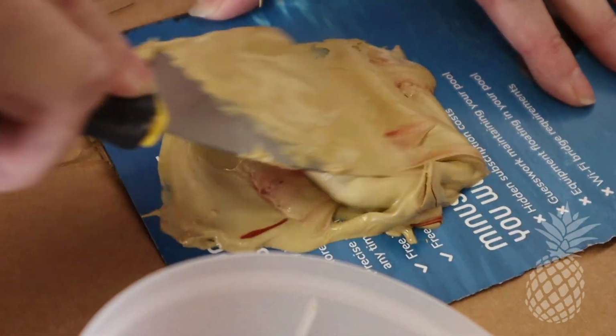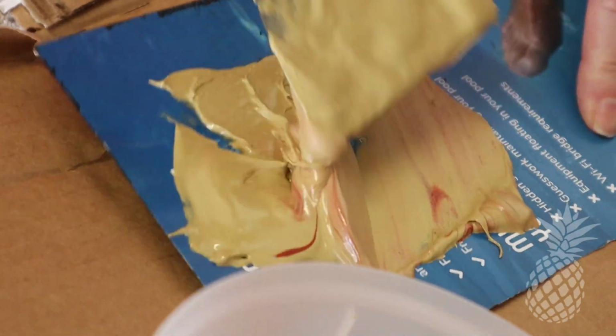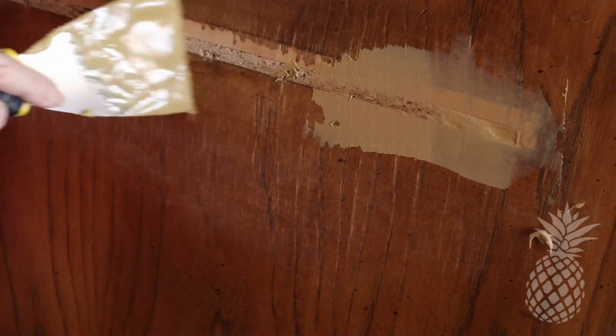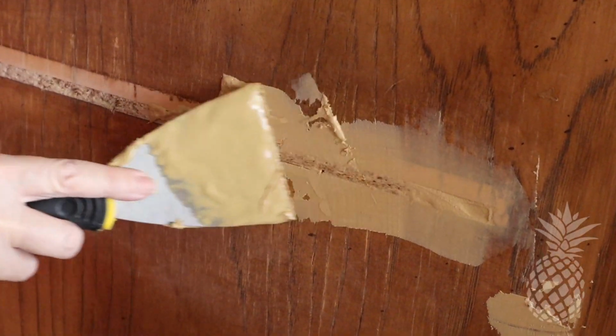Although wallpaper covers some rough texture, these sidewalls had some major gouges that needed to be filled with Bondo and sanded first.